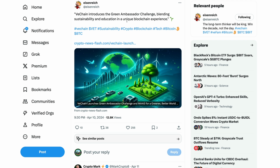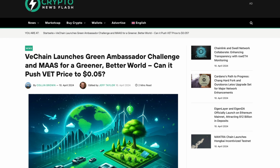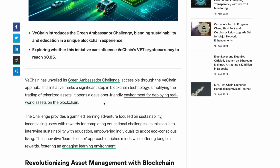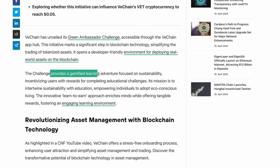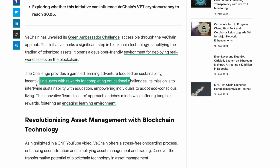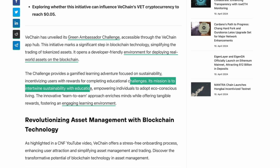Eisenreich here also bringing this up with regards to VeChain. They're introducing a Green Ambassador Challenge. VeChain has unveiled its Green Ambassador Challenge, accessible through the VeChain app hub. This initiative marks a significant step in blockchain technology, simplifying the trading and tokenization of assets. It opens a developer-friendly environment for deploying real-world assets on the blockchain. This challenge provides a gamified learning adventure focused on sustainability, incentivizing users with rewards for completing educational challenges. Its mission is to intertwine sustainability with education, empowering individuals to adopt eco-conscious living.